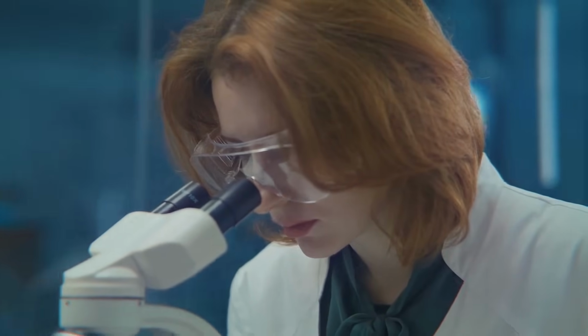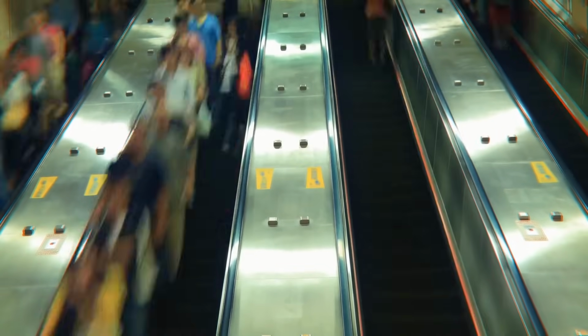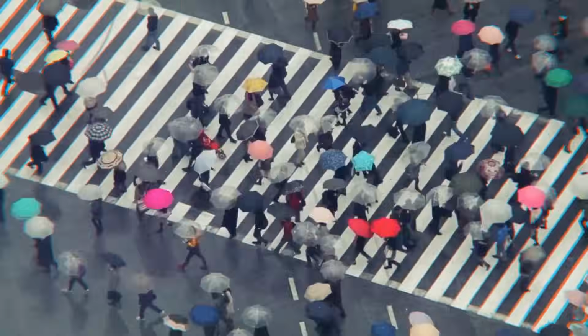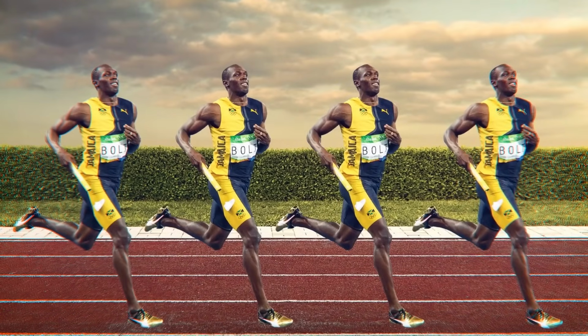Imagine if we could figure out how to do that. Would that be a way for us to live forever? Or would we end up with a totally crazy world with copies of everyone walking around? How about the world's fastest relay team, 4 identical Usain Bolts?